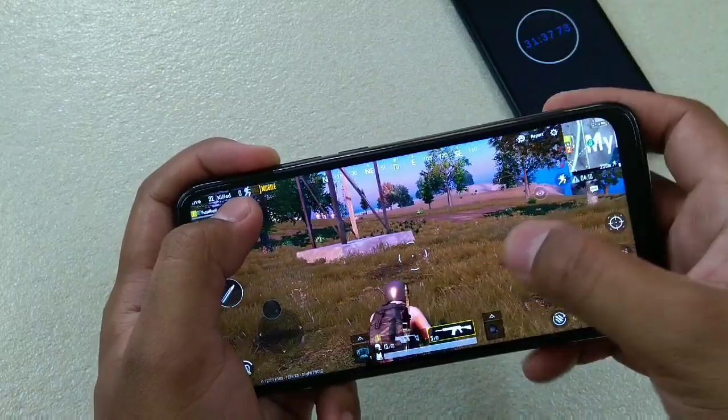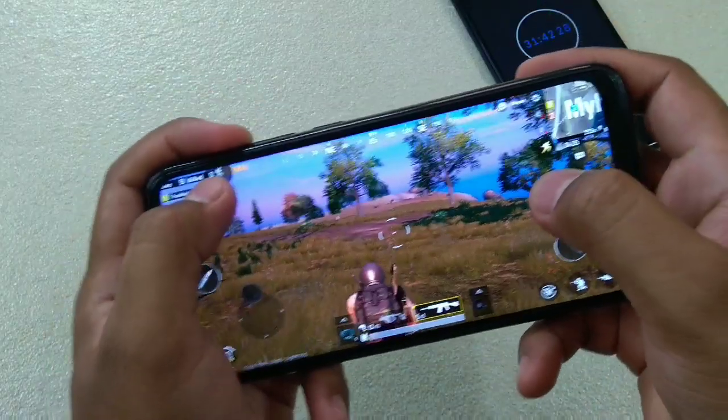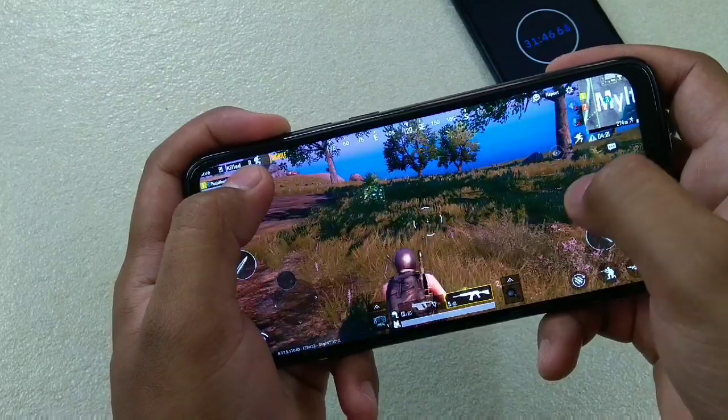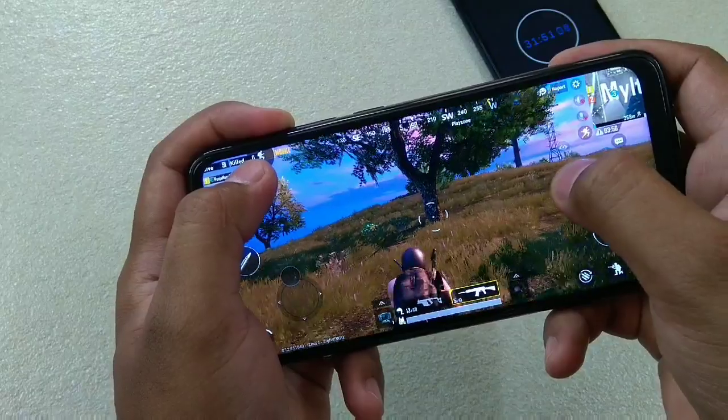But about this device, I must tell you that the overall experience is really satisfactory, I believe, because the touch response is really good, the graphics are really good. I haven't observed frame drop as such.